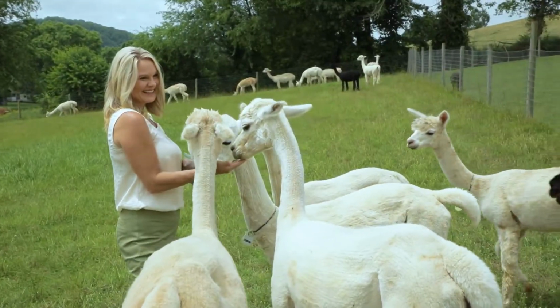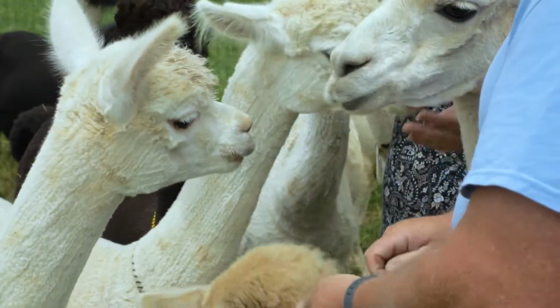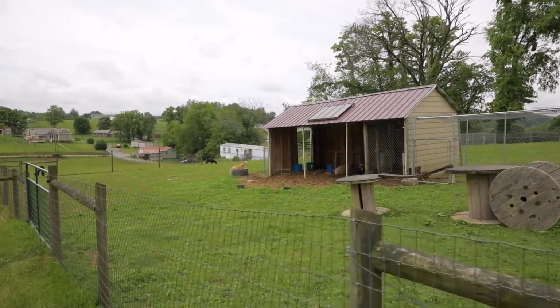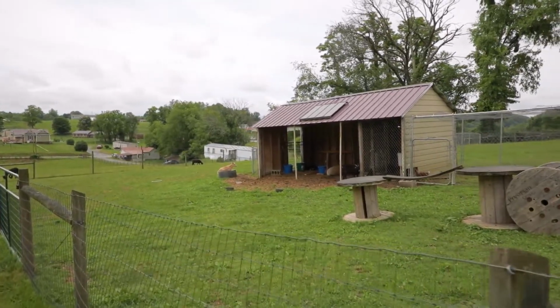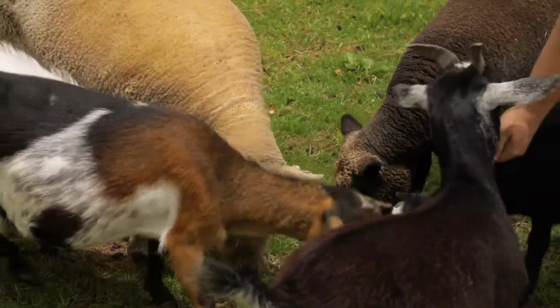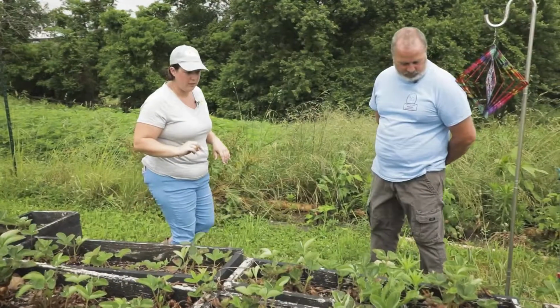The farm offers tours to the public. Debbie says watching children interact with the animals is one of her favorite parts. We bring in a lot of special needs kids that come here, and the transformation that you see when they're interacting with them is amazing. They also have this area. They call it the Littles. For those not really sure of those big, tall alpacas, they can hang out with the sheep, goats, and friendly chickens.